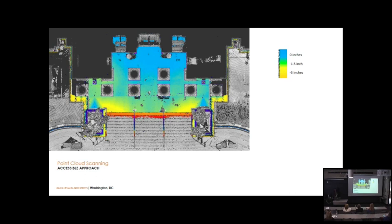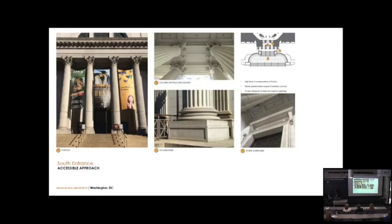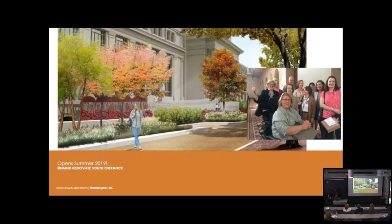We also used the point cloud scanning to look at slopes and determine exactly where we needed to cut out existing stone. We were touching as lightly as possible on the existing building, but you'll notice there are some steep slopes over here in the corners, so we are going to provide new granite in those locations, but it's not going to trip people once they get up this beautiful ramp.